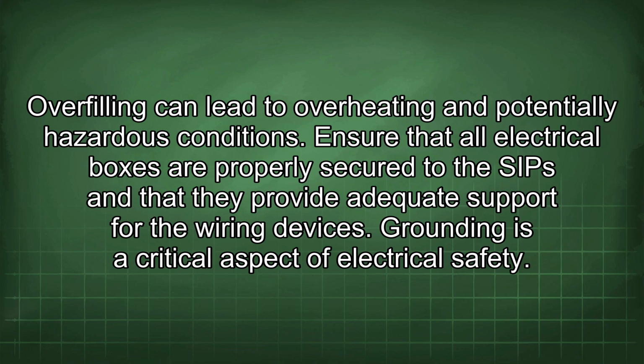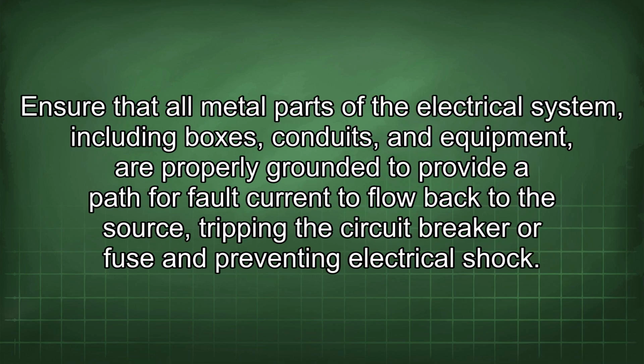Grounding is a critical aspect of electrical safety. Ensure that all metal parts of the electrical system, including boxes, conduits, and equipment, are properly grounded to provide a path for fault current to flow back to the source, tripping the circuit breaker or fuse and preventing electrical shock.